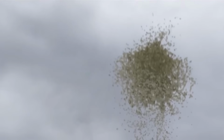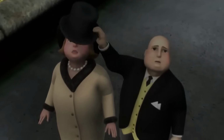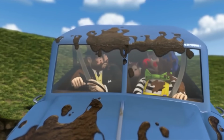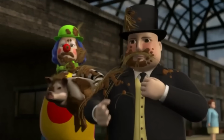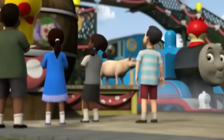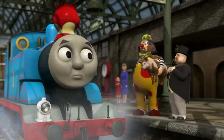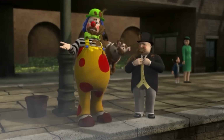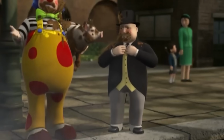Topham covering Alicia with his top hat as if that's going to do anything to shelter her from the water falling down on them. I love how Mr. Bubbles just keeps that pig that they find. Look, he still has it at the show later. Or like right here, Mr. Bubbles is talking to Thomas about whatever. Topham looks at the pig in disgust and he backs away from it. That got a giggle out of me.